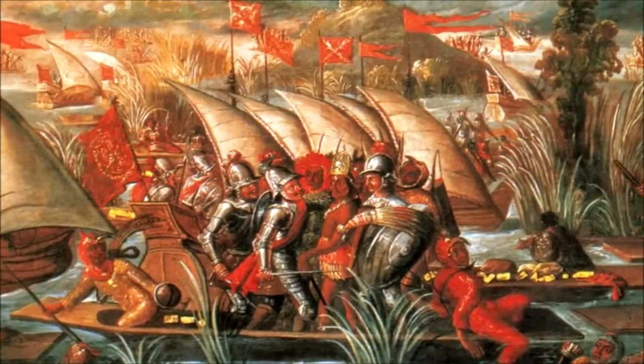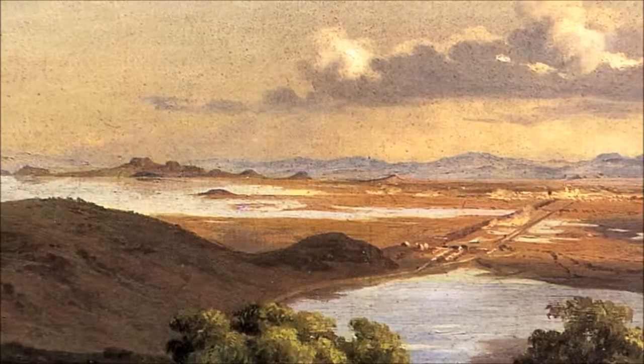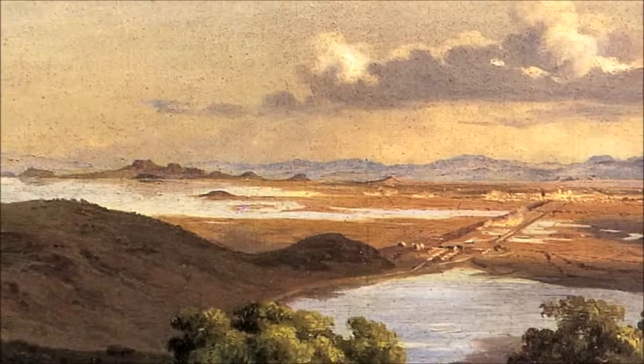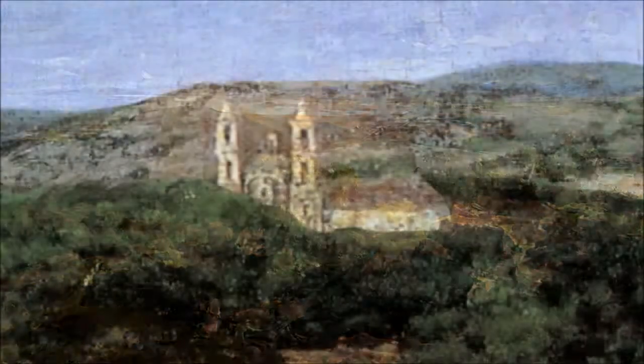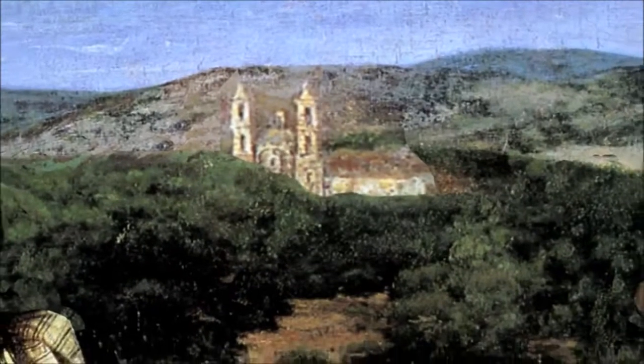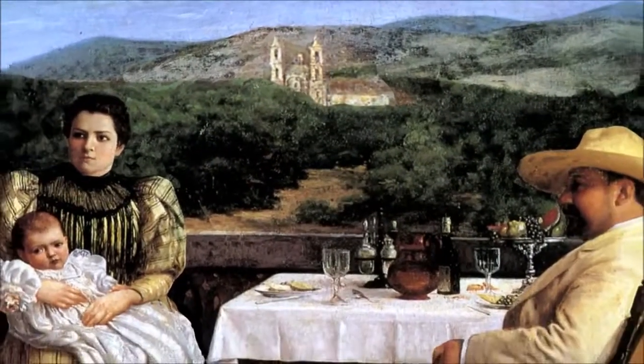Cortez was rewarded for his success. In 1529, the Spanish crown awarded him a huge tract of land. It was almost 5,000 square kilometers. This was the beginning of the hacienda system and ranching in Mexico. Soon other conquistadors and noblemen were rewarded with land for their service to the crown.